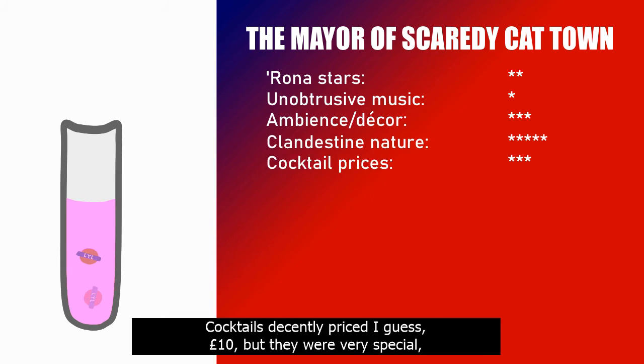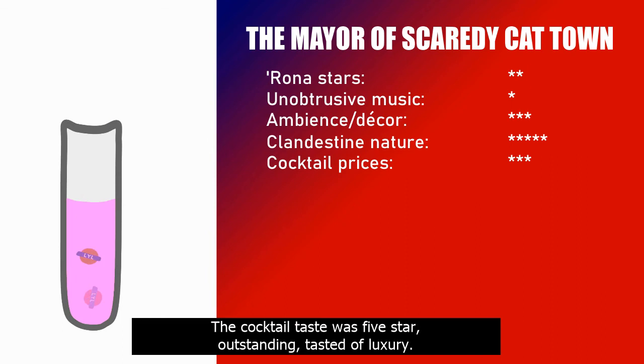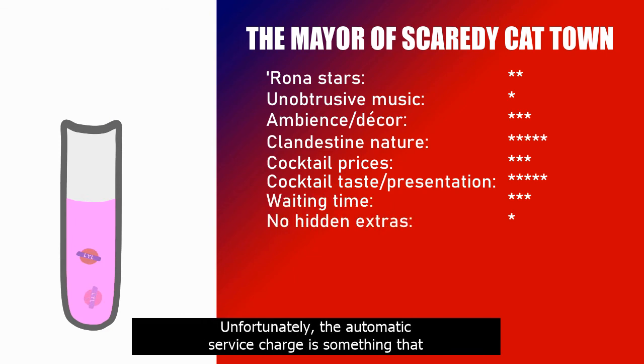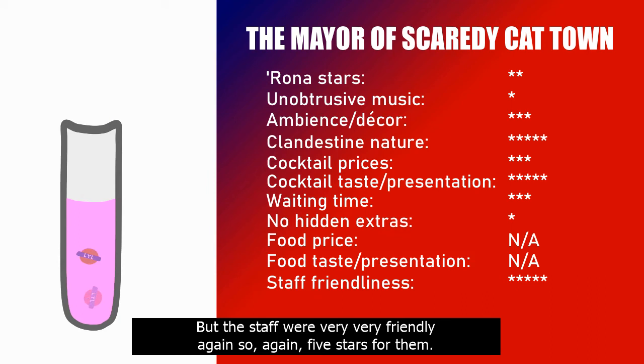Cocktails, decently priced I guess, £10, but they were very special, and £3.50 for the little shot was not bad at all. The cocktail taste was 5 star, outstanding, tasted of luxury. They did take quite a long time to arrive though, so just 3 stars. Unfortunately, the automatic service charge is something that we don't like, so we've just given it 1 star because of the charge. We didn't eat any food, so we cannot give a score for that. But the staff were very, very friendly again, so again, 5 stars for them.